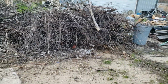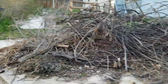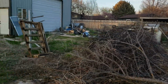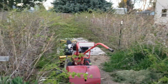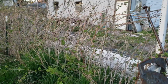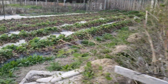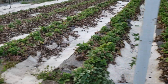These are some prunings in the back between the shops from last year. We tried to hire a guy two weeks ago, and he hasn't showed up to help us do the pruning, grind up all the old ones. The Titan Ranch raspberries are slower to leaf out a little bit than the Canby thornless, I would say. Canbys are a lot greener down here. Our Seascape strawberries are greening up very nicely.